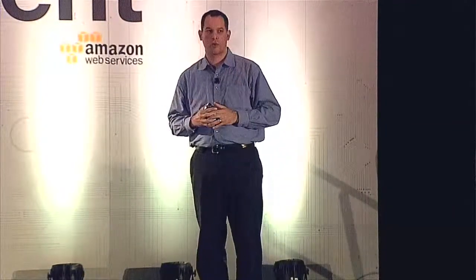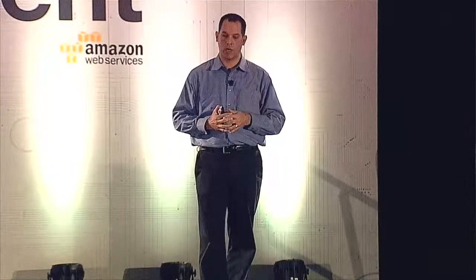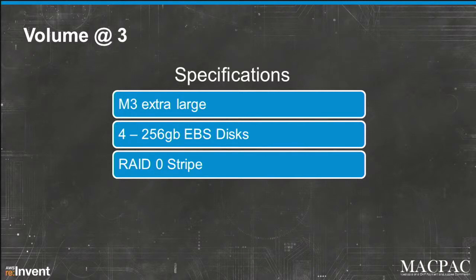So what dials are we going to turn in the example today? We're going to turn two knobs. We're going to use the provisioned IOPS knob, and we're going to use the instance knob to achieve the goals that we set out to do today. So let's start at what we think is an acceptable level for MACPAC to perform daily computing environment analytics for small workloads that our team needs to run. We'll turn the knob to 3. We'll run our M3 extra large instance. We'll pull this off of a 4-disk EBS RAID 0 stripe, and let's see what we can get.